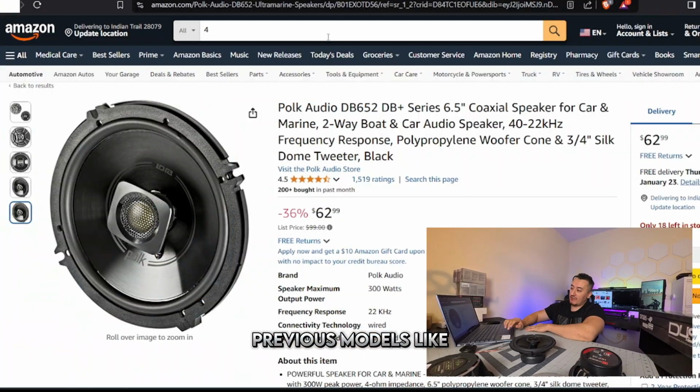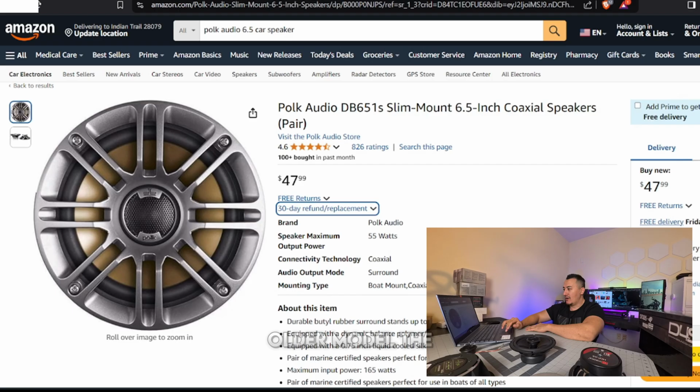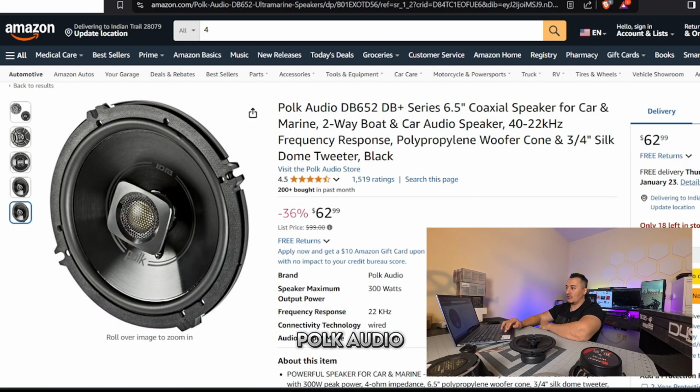Number 4 is going to be Polk Audio. Again, I chose 2 Polk Audios. One is a previous model, an older model. That's the older model also. Also, this has liquid cool tweeters. The tweeters are a lot more linear, not super bright, but very nice and balanced. But if you want deeper bass, you're going to choose the newer Polk Audio.